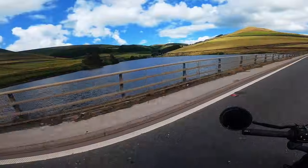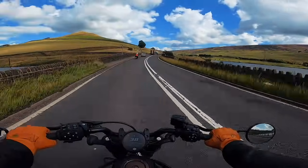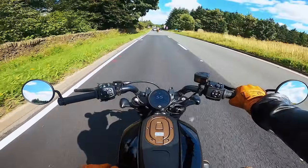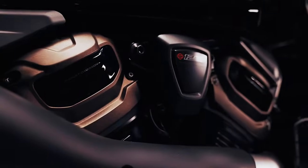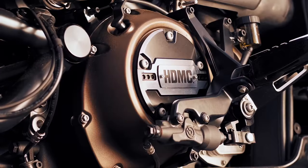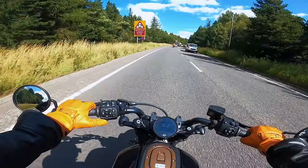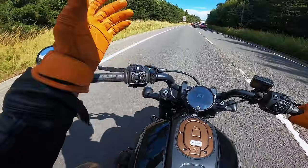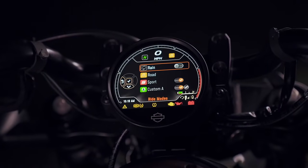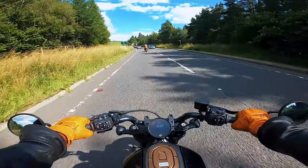Look at this. I keep saying look, but we're running on a 1250S engine. This is the same engine that is in the Pan America, but tuned slightly differently. Full digital gauge, which hooks up through Bluetooth to your phone. Heated grips, ladies and gentlemen, heated grips on a Harley Davidson. We've got all your different modes up here: road, rain, sport. And obviously with sport, you get a little bit more poke, a little bit less engine braking.